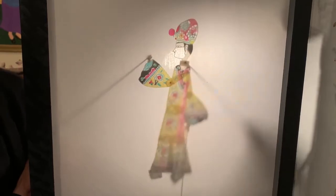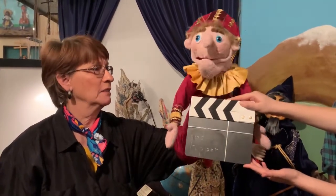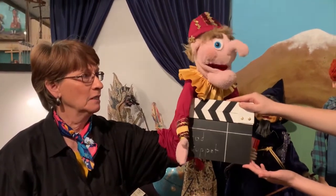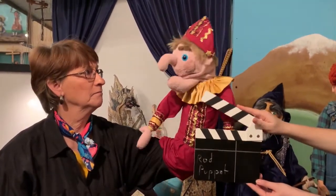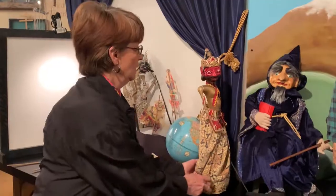Right. Rod puppets. They're puppets on a rod or a stick. The first ones were from Indonesia, am I right? You're right. This is from Indonesia.